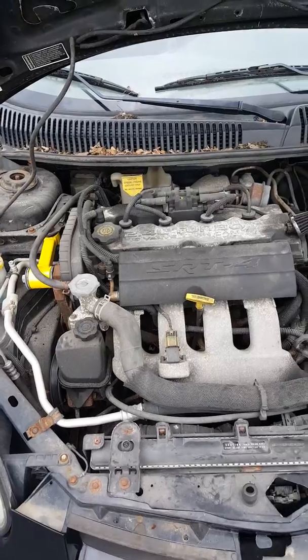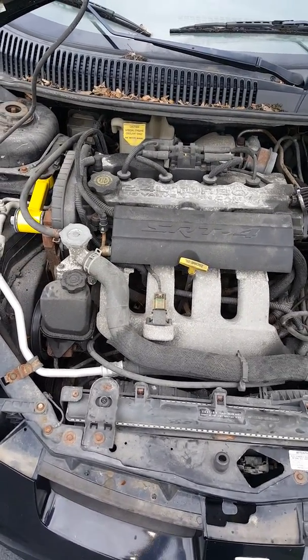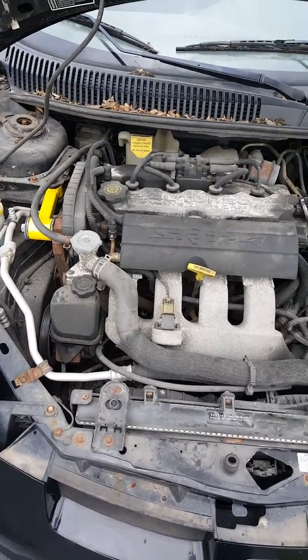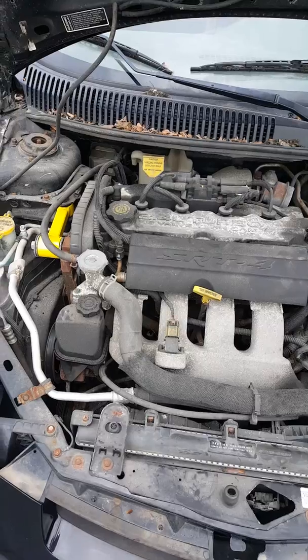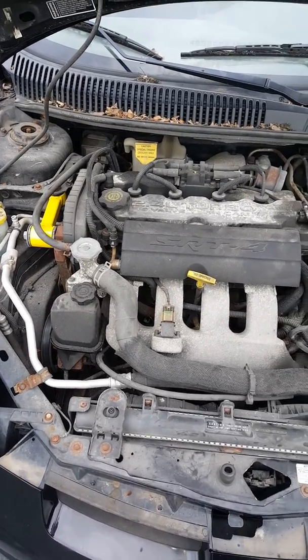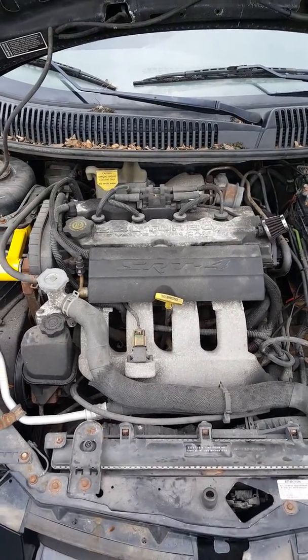Alright everyone, so this is the 2004 Neon SRT4. This is the one that is for sale. I'm going to just go over a couple of things. We're going to do a little walk around and then I'm going to start it up. It's in really good shape cosmetically and the motor is absolutely perfect.